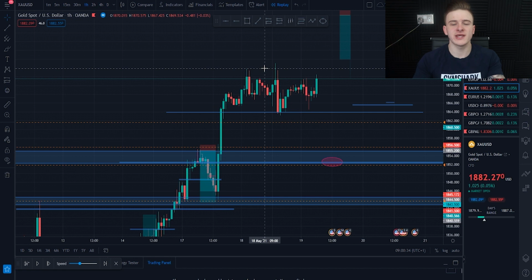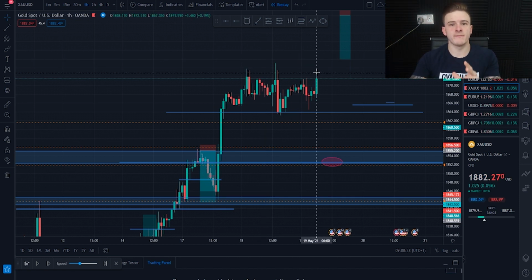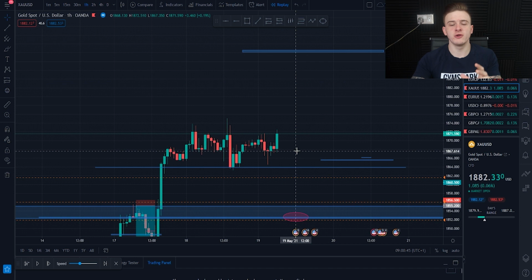However, before it goes long again, it's going to need a major pullback, and this is why I've got this exact thing marked up, because this isn't a trade that I actually took. I'm still waiting for these 1866 sales up here. However, I just want to show you the concept and the thought process behind this trade.